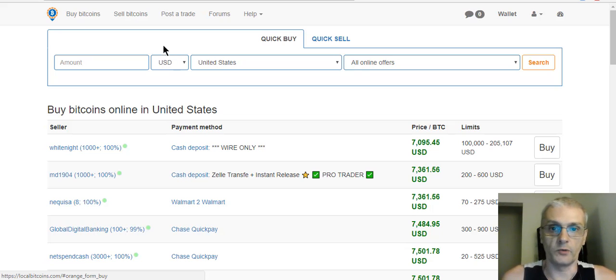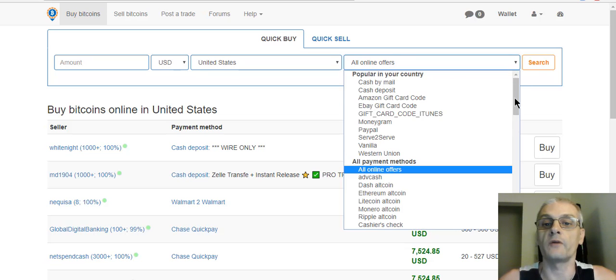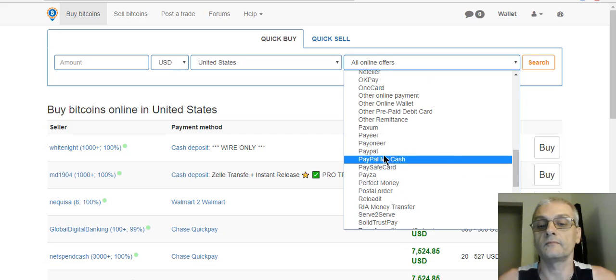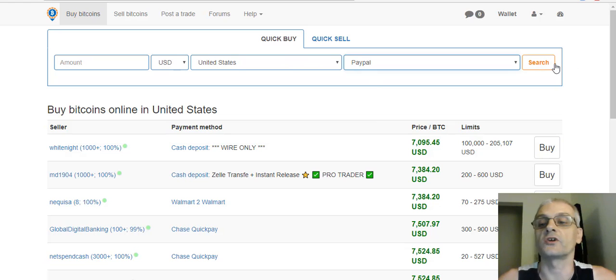So what we're going to do is log into our LocalBitcoins account, and then go over to where it says buy Bitcoins. Once that page loads up, first of all, choose your country. I'm in the United States, so I'm going to keep it as United States. Then go over here where it says all online offers, hit that drop arrow, and scroll down until we find PayPal. Okay, so PayPal, and then we're going to click on search.